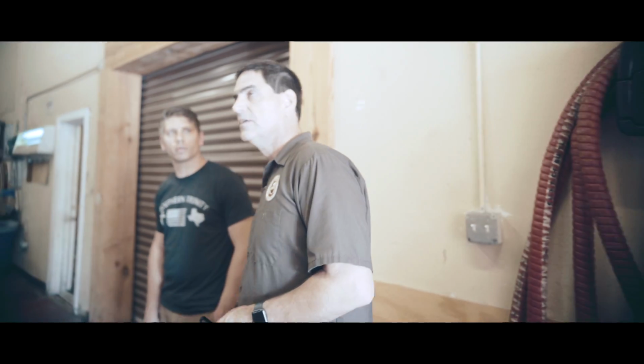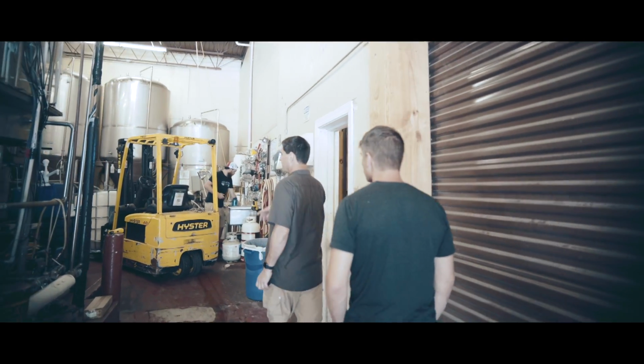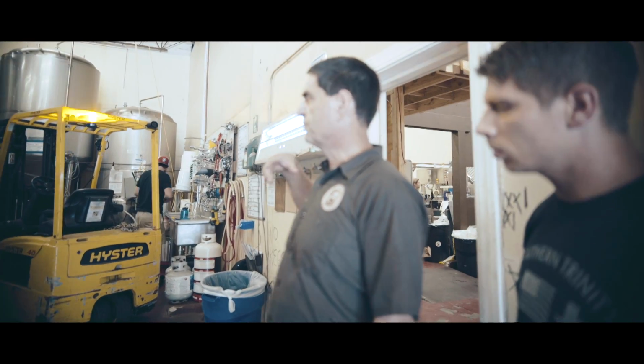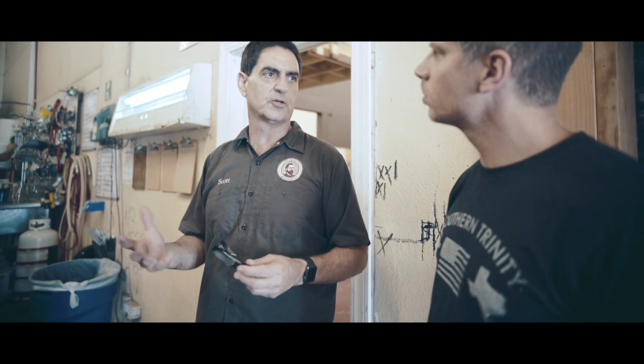Once it's in the fermenter, we'll add yeast, and the yeast will ferment out most of the sugars in 5-6 days. If it's a bigger beer, like a triple, it may take 2 weeks. We'll leave it in the fermenter typically for about 3 weeks, to allow it to mature and clean up a little.